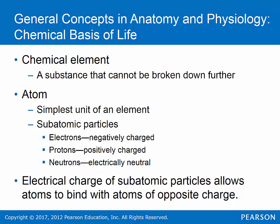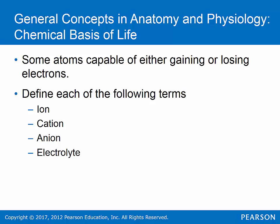Your charges are what allow different things to swap places, all right? These positives and negatives. Remember, your body's always trying to get that state of equilibrium, that balance. So positives and negatives are going to constantly be swapping back and forth in all different cells all over the body, trying to keep that equilibrium there.